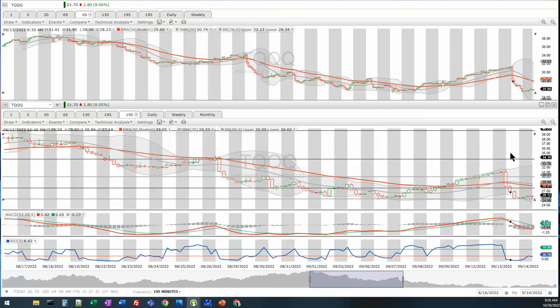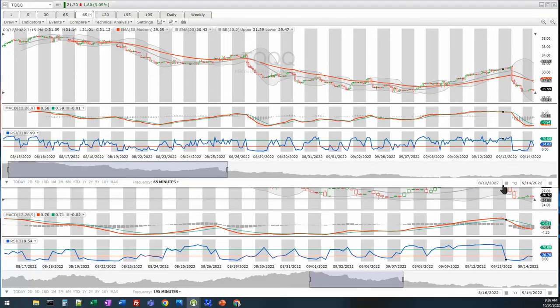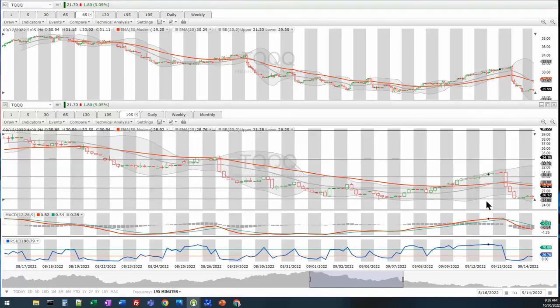But if I were to go back to that day in pre-markets like I always do, I would have seen that and been like, whoa, what's going on here? Me, I always look at the RSI. Let's see what the RSI looks like. Oh, interesting. Okay, well, the 65 minute actually shows it's okay. But I always look at the 195 in the morning.